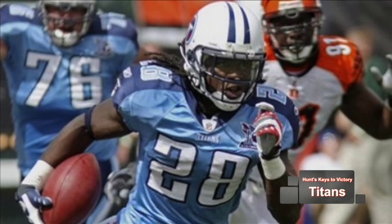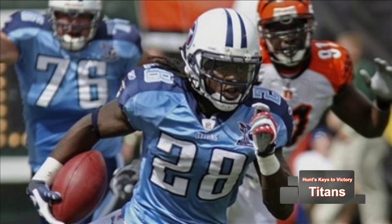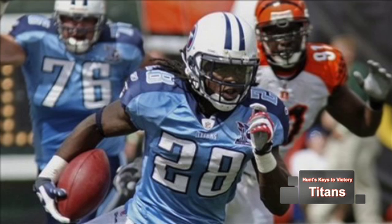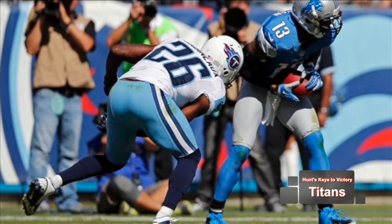And what that does is also open up opportunities for Chris Johnson. When you have a mobile guy back there in the pocket, it does wonders for your running game. It keeps the backside defensive end at bay, and it also allows the offensive linemen to get to the second level, which means Chris Johnson should have more room to run the football this week versus Jacksonville.